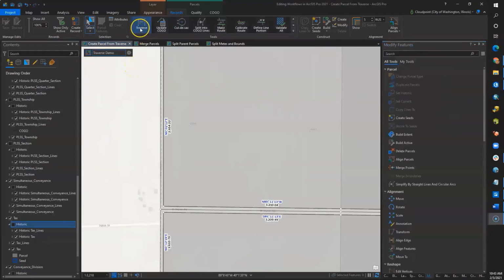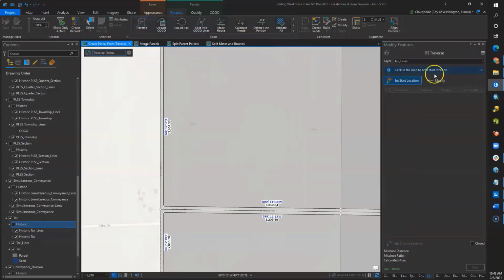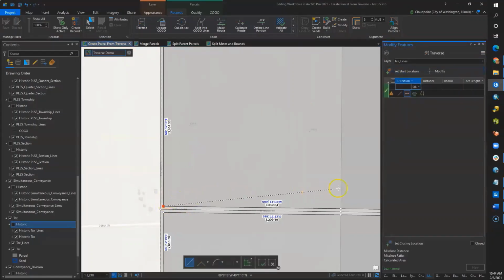Next, open the Traverse tool, which is located in the Tools gallery of the Records tab of the Parcels ribbon. Choose a layer from the drop-down list for adding your traverse lines. Next, set a start location on the map. Now we can enter in the traverse dimensions, starting with the direction field. Add a bearing and hit enter. And then add a distance in the distance field and hit enter. You will then repeat these steps for all the lines in your traverse.